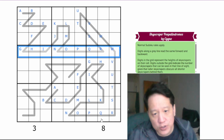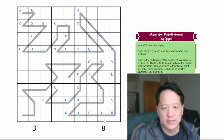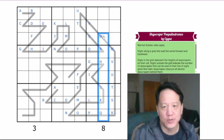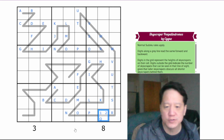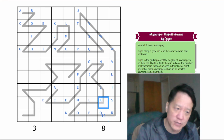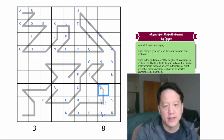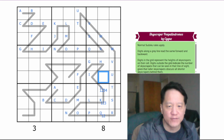We also know Q has to be 1 or 2. Because if it's not 1 or 2, say it's 3 or more, if it's 3, you can only see at most 7 skyscrapers in that column, which is not possible because we have 8. So Q is 1 or 2. Same reasoning, K is 2 or 3. Actually, it could be 1, 2, or 3. It's basically everything through 3. J is everything through 4. This digit is everything through 5.